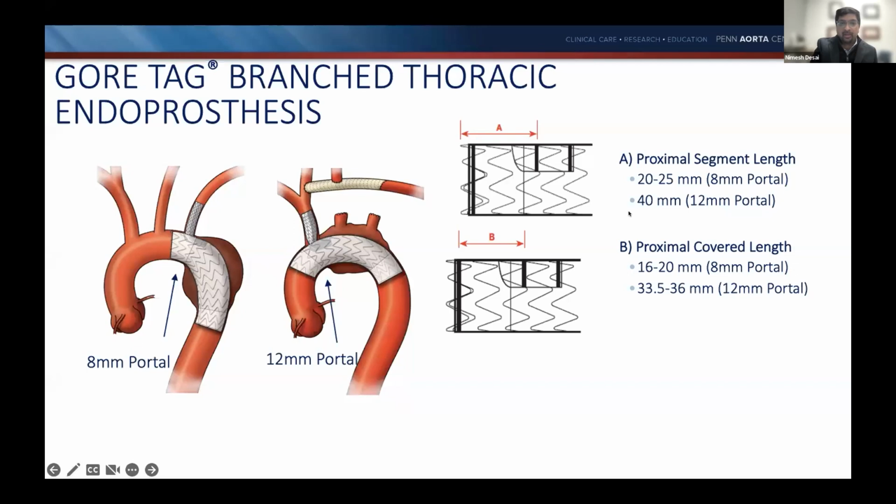And I think we've seen how that's done really well in the past 2 presentations. It's just important to note there are those 2 portals. There's an 8mm portal that has the shorter 2cm proximal covered length, and the 12mm portal that also has larger side branches and has a longer proximal covered length. Ideal for zone 0 deployment, but it works really well in zone 2 as well if you're landing in a graft or if you are dealing with a bovine trunk or just a patient that has a longer zone 2.